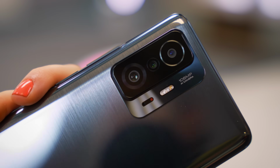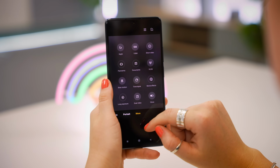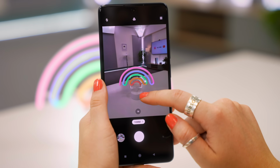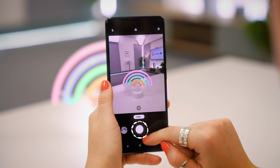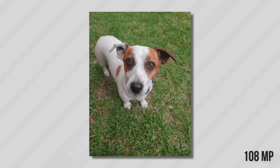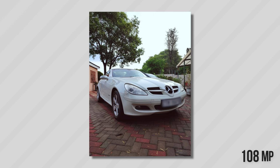So check this out. The 11T Pro has a 108 megapixel camera, which obviously means it takes some great shots. As you can imagine, 108 megapixels is huge on a phone's camera, and to access it, you just swipe to more and tap on the 108 megapixel icon, and now you can go ahead and snap your pics. You can adjust the brightness, add a filter, as well as tap on the screen to focus, and as mentioned, it takes some serious quality pics. Here are just a couple examples I took to show you guys, and don't forget, you can still go ahead and edit these further.